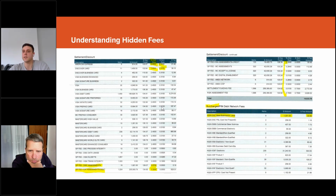Monthly fees, PCI costs, etc. So if you look here on the left-hand side in this first image, this basically shows you the different types of cards that were accepted by a business during a given month. You can see American Express at the top, it goes through Discover, Visa, MasterCard, and it shows you between debit, business card. All these are interchange rates, what we first talked about in one of the first slides.